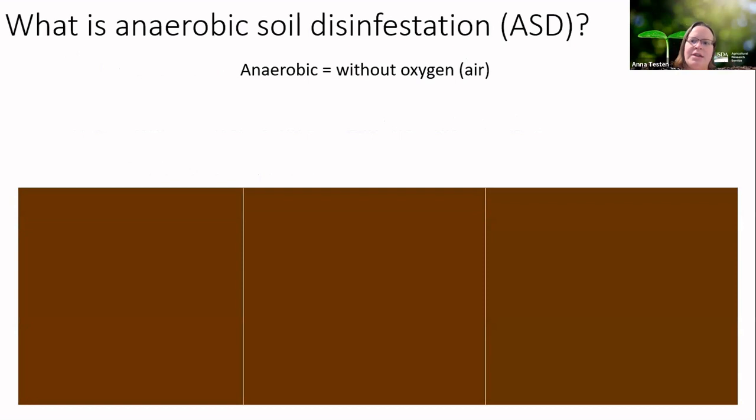And this is a practice that we first started studying in 2015, like I said. We've had growers adopt it and use it successfully in Ohio, and in 10 other states in the United States. So anaerobic soil disinfestation, or ASD, is a really complicated name for a disease management strategy, and I've never come up with a better name. But anaerobic just means without oxygen or air.